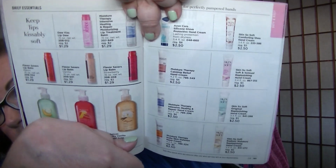And then I wanted to mention too, on page 161, the hand creams are all $2.50. This is something that we are all probably going through a ton of, or need quite a bit of right now with all the hand washing that's going on. And I have discovered that this hand cream is the bomb. I can't believe I used that expression, but seriously, I absolutely love it, and I have been using it like mad. You can see the tube is getting skinny. So I have 4 of these in my cart also, and this is the Skin So Soft Comforting Shea Hand Cream, 3.4 ounces, regularly $5, and it is on sale for $2.50.